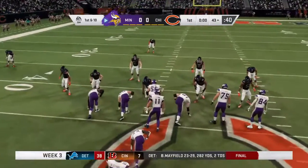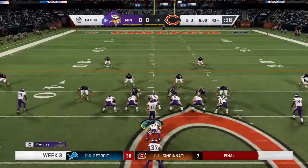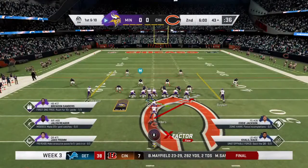So into Bear territory now. This is 1st and 10 at the 43. No score after 1 on EA Sports.